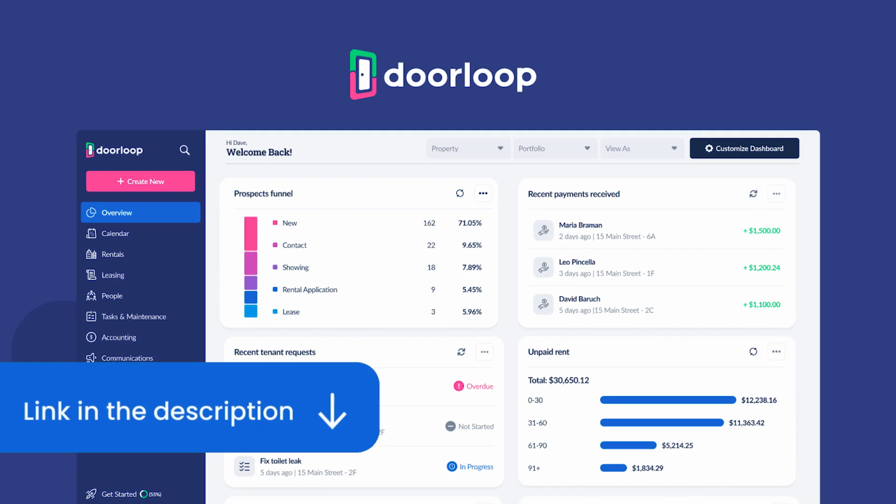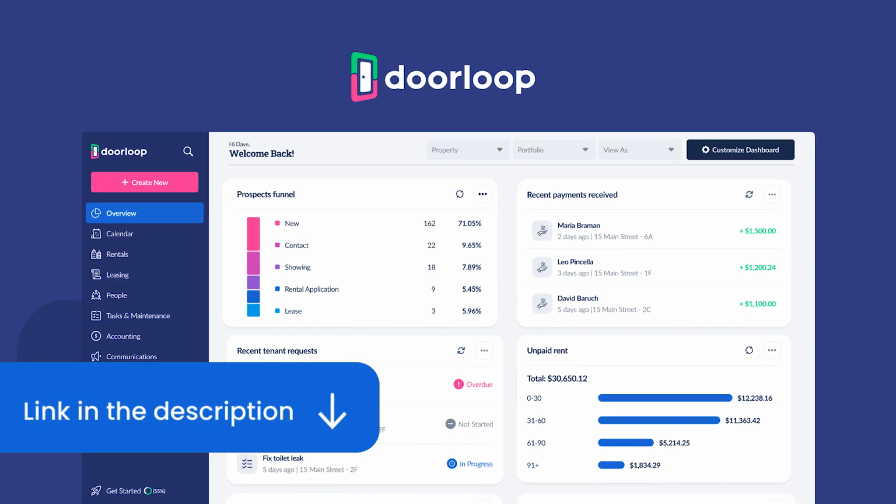And that's our review of Hemlane property management software. If you're interested in checking out other alternatives to Hemlane, be sure to do your research and compare features. We highly recommend DoorLoop as a top alternative with powerful features that can save you time and money.